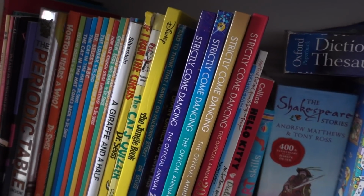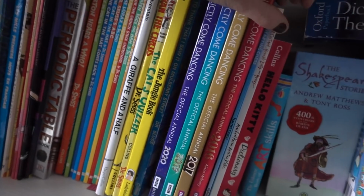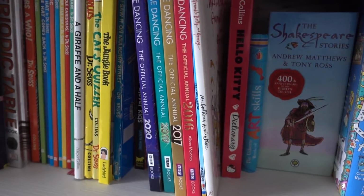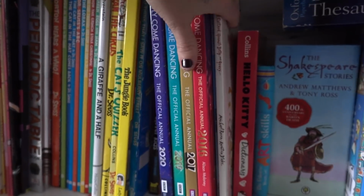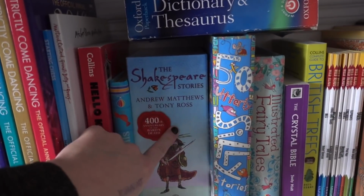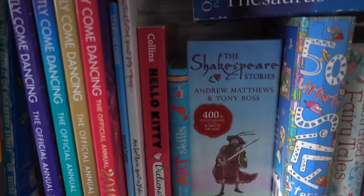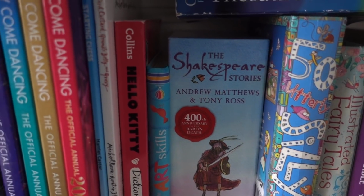The girls get the Strictly Come Dancing annual every year, and we always enjoy looking through those together. We've got a few puzzle books here, a book about chess. We've got a Michael Rosen poetry book. Both the girls love Michael Rosen. Got a couple of dictionaries. This is Phoebe's collection of Shakespeare stories for children. They're really, really good. They don't baby them, they just shorten them basically. So she's read every single one of those.